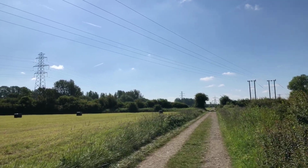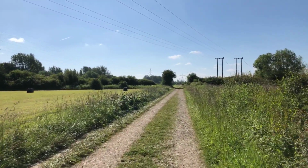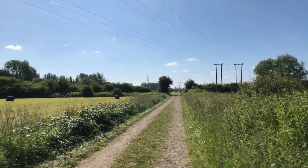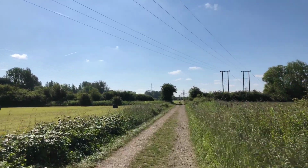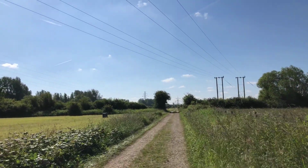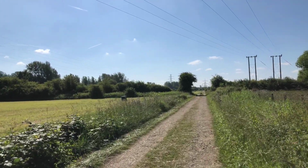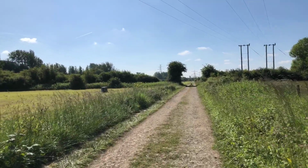And I can see a four-legged animal ahead of us. There's something about the way it moves. I've seen urban foxes, and they're much sort of stricter in their movements. This thing's obviously a dog, and it's very sort of loose-jointed.